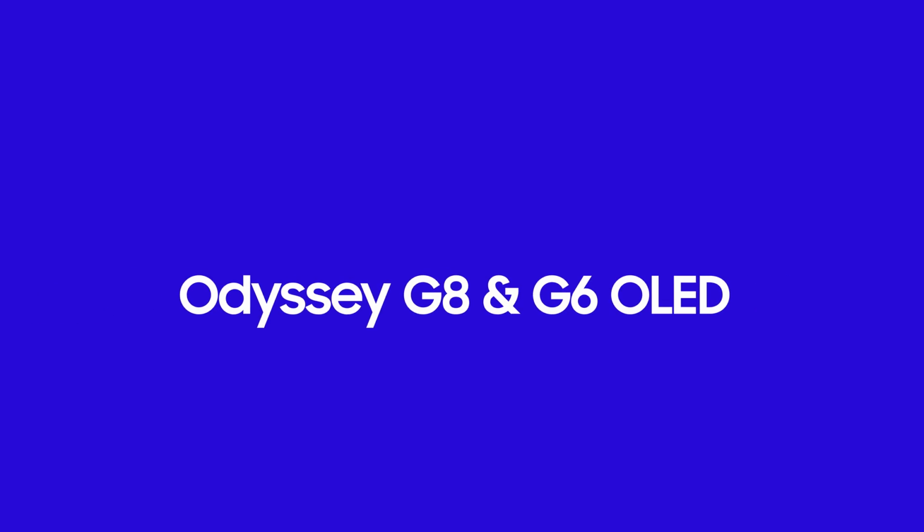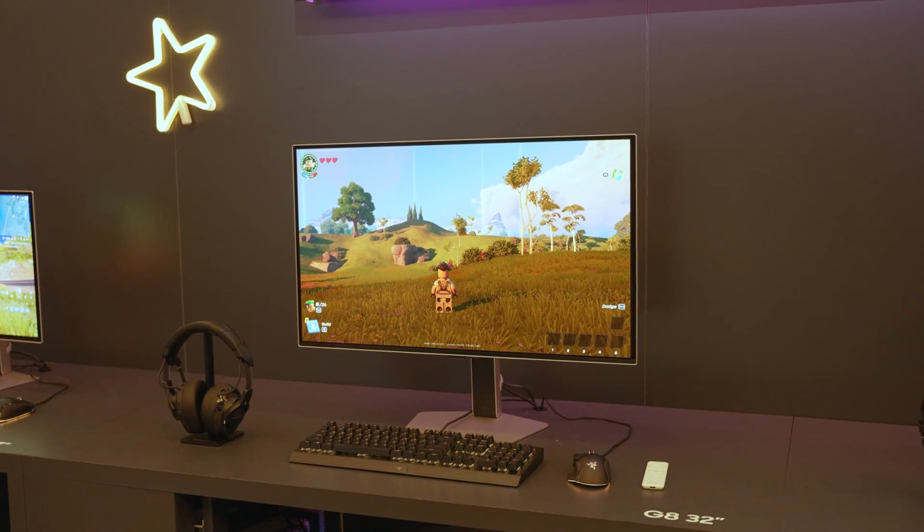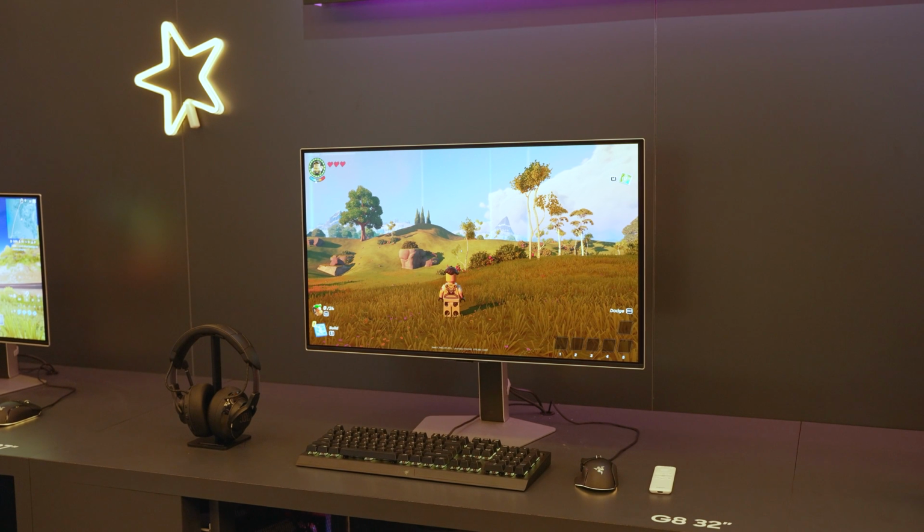Here's our first early look at Samsung's new Odyssey OLED gaming monitors here at CES 2024 in Las Vegas. Starting with the Odyssey G8. What makes this monitor such a game changer for PC and console gamers alike?